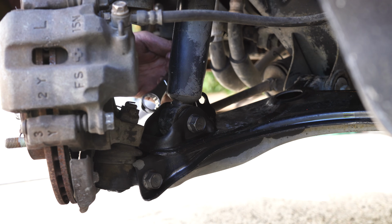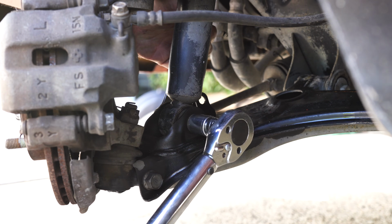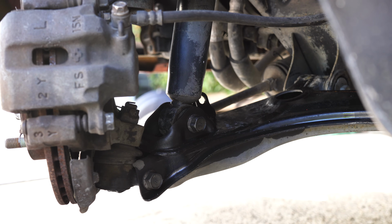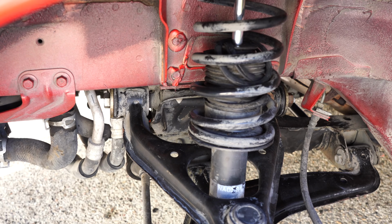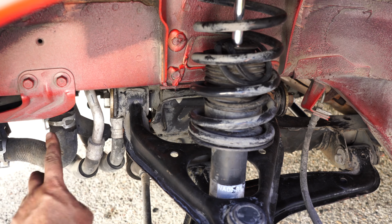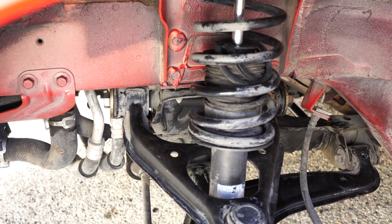Okay, first thing we're gonna do is crack this lower shock mount. Oh yeah, pretty tight. Maybe I'll leave that bolt in there for now, just so it's still held in place. Okay, now we have to slide out this upper control arm bolt, which is massively long, which is good that we took the sway bar out because it has to pass through this cavity here.